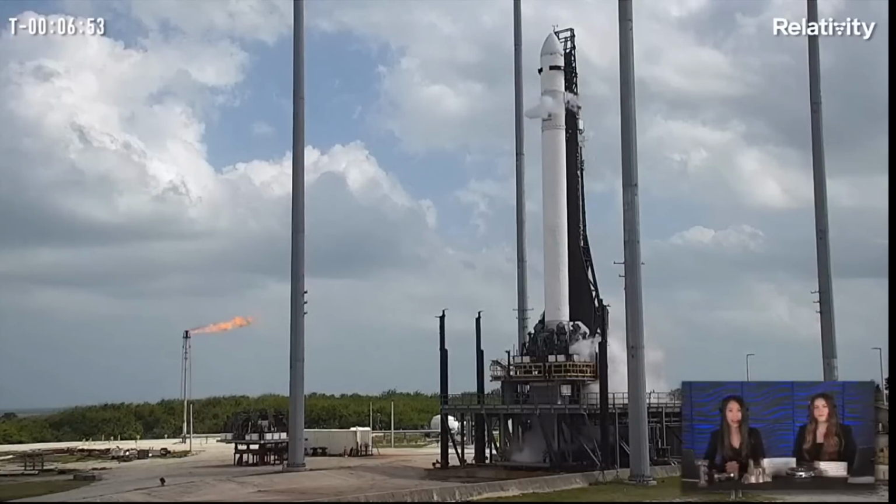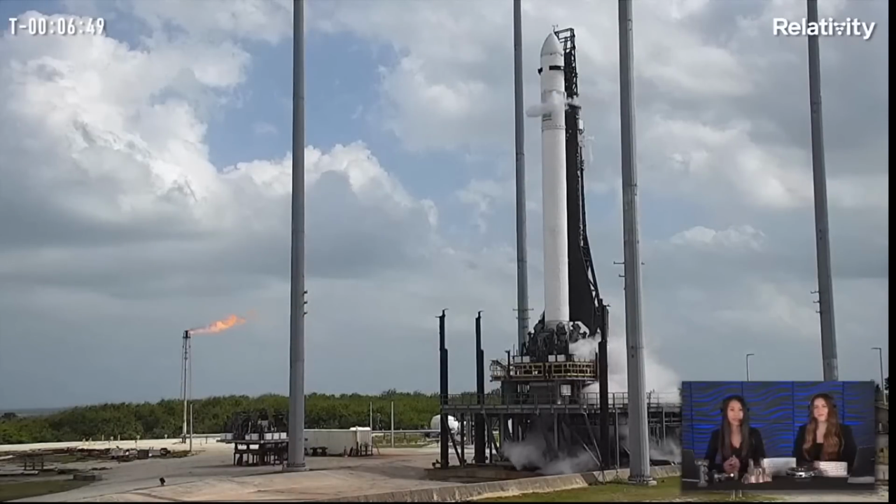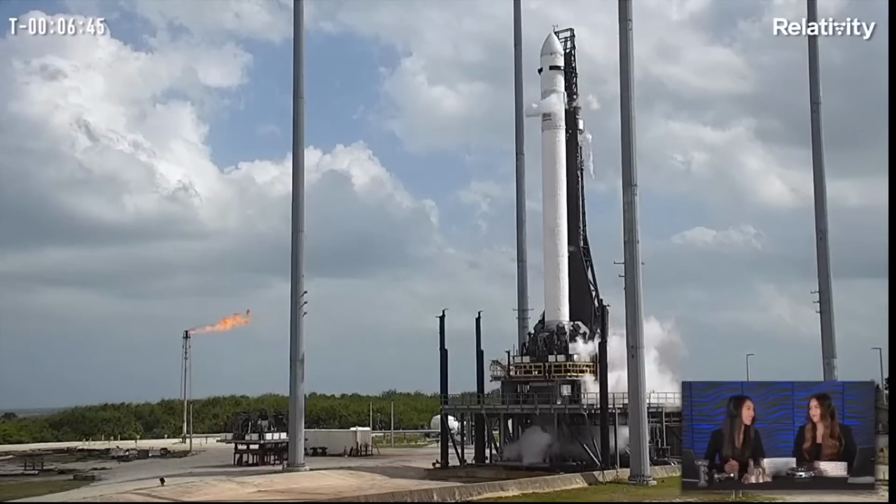We are now getting into the business end of today's countdown. Pressing Stage 2 igniters to flight target. Arwa, let's go ahead and walk through the launch timeline.